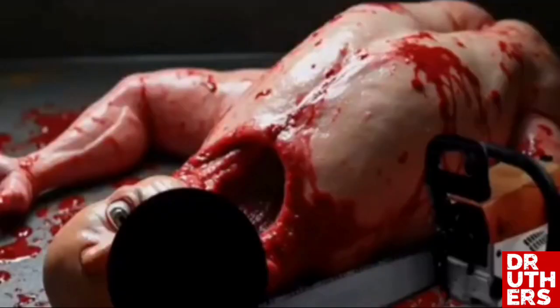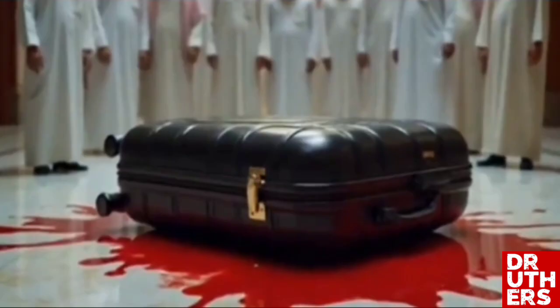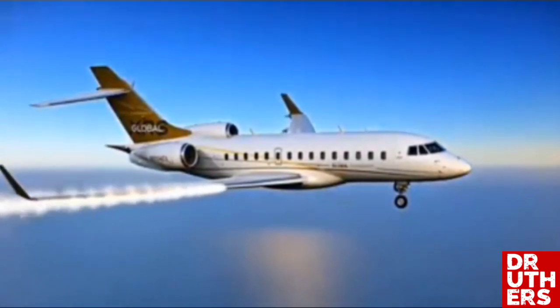After his corpse was cut up into pieces, what remained of Khashoggi was spirited out of Turkey and flown back to Saudi Arabia by private jet as a blood-dripping warning to other journalists or critics of the Saudi royal family.